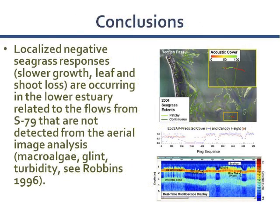So I guess in summary, we want to emphasize the importance of some of the in-water work and the transect work that's being done, and that we shouldn't always rely on aerial photography, although it really gives us a snapshot of regional sorts of things that are going on. It's very useful for a lot of things.